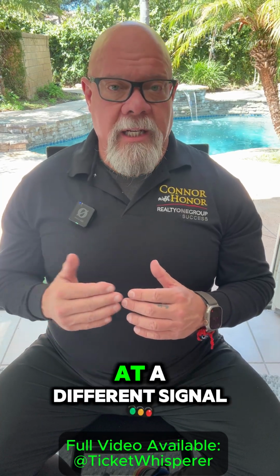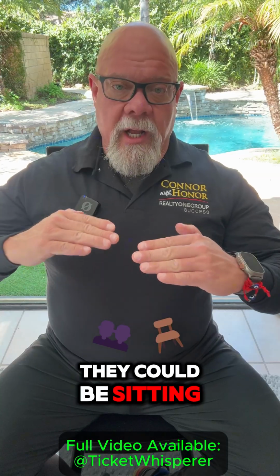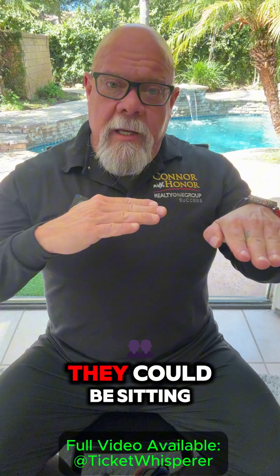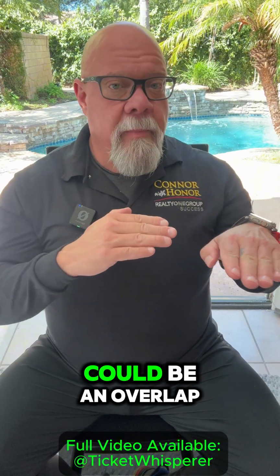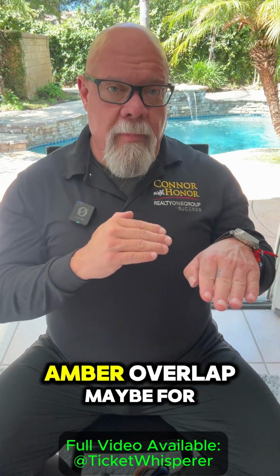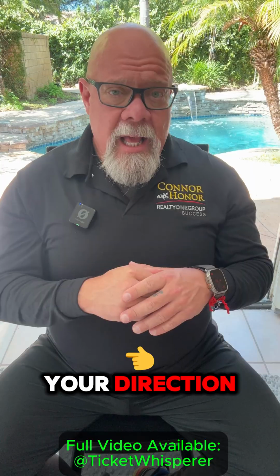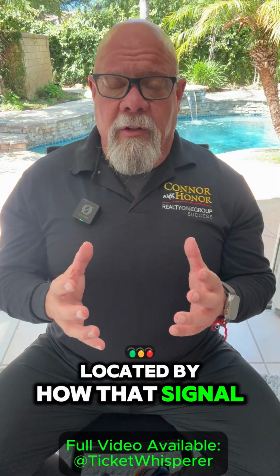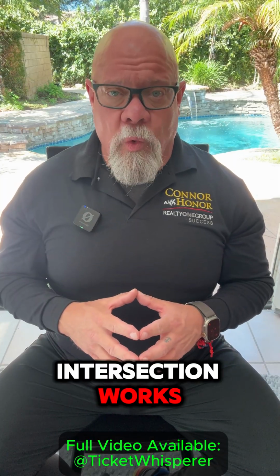They could be looking at a different signal. They could be sitting on another side of the intersection as you're coming through. They could be sitting over here, and there could be an overlap. So them thinking you ran the red light, when you didn't, because there was more amber overlap maybe for your direction, then they would be in error, if you see my point. So there are ways, by where they're located and by how the signal phasing at that particular intersection works.